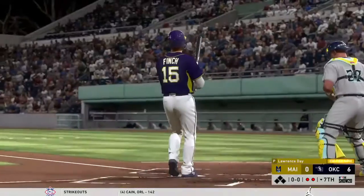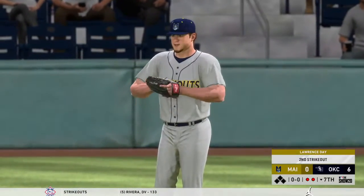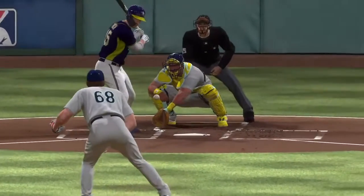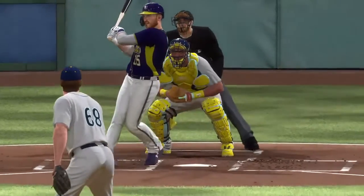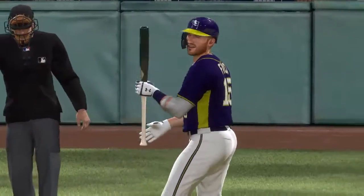A great pitch there as he couldn't get extended on that one, and he's down on strikes for the second out. Really good pitch right there. So you're moving the ball all around the strike zone, and then what do you do? You come in. That's a hard pitch for any hitter to do anything with. Just really makes it difficult to get that bat head out.